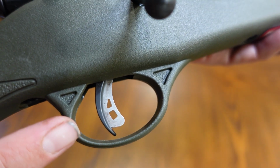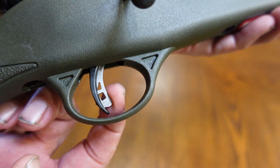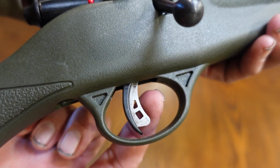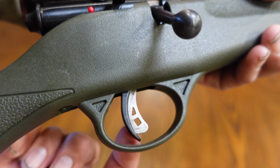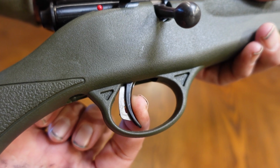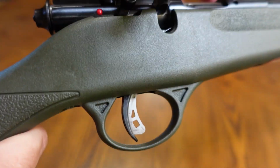Now to the trigger. If you guys are not familiar with Savage rifles, they have what's called the Accu trigger. So it has this little thin blade here on the front of the trigger. When you place your finger on the trigger, that blade moves back. And when that blade meets flush with the face of the trigger, you know that if you pull a little bit more, it's going to go off. It has a very nice crisp break there on that trigger.